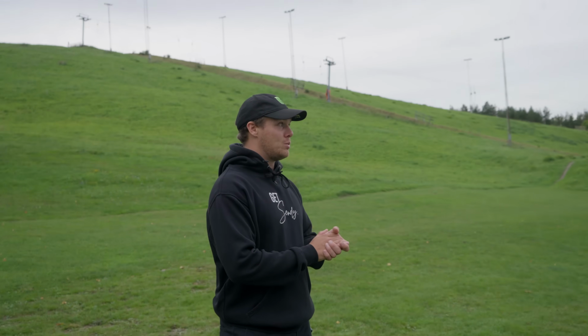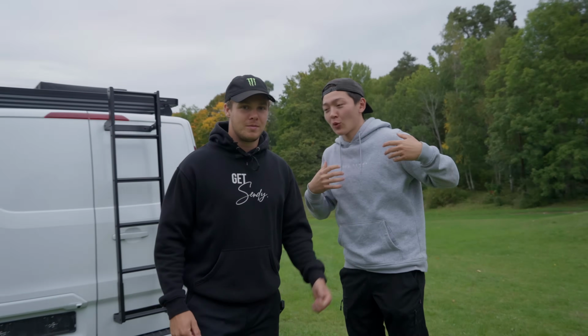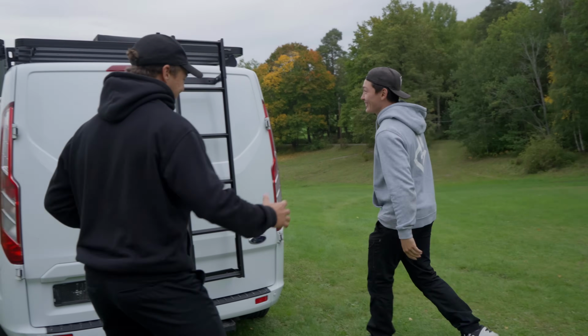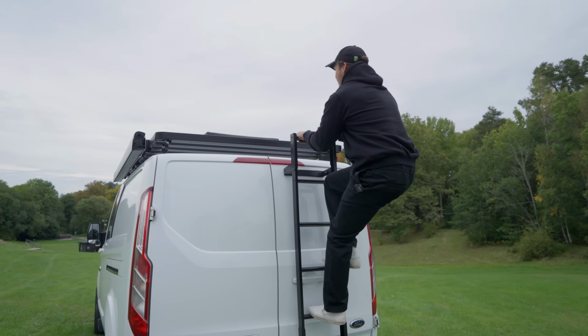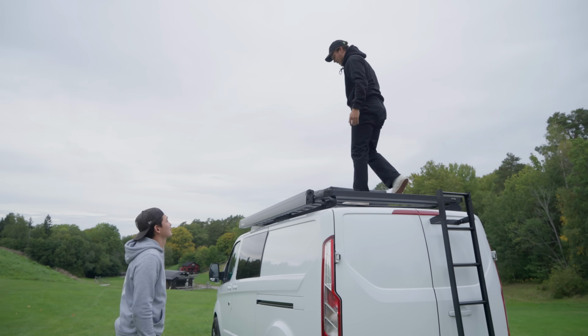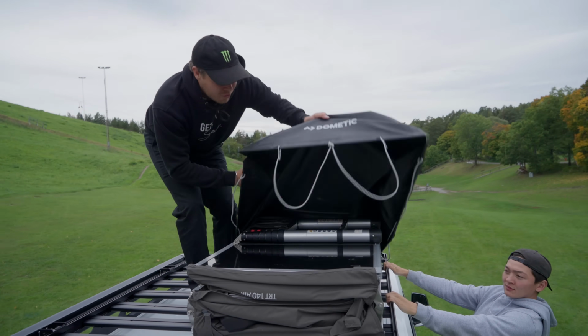But should we set up the campsite quickly? I got Theo here as a helping hand, because obviously I'm the strong one here. I'm gonna start by building up the tent. It's actually an electric tent where you just set it up. It's like an inflatable electric system. This is basically just a cover that you just take off like that.